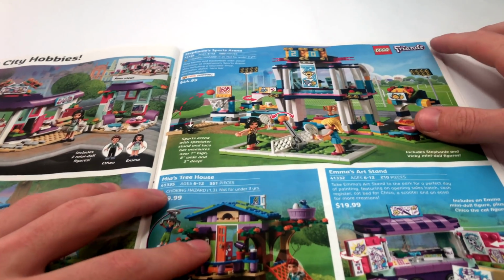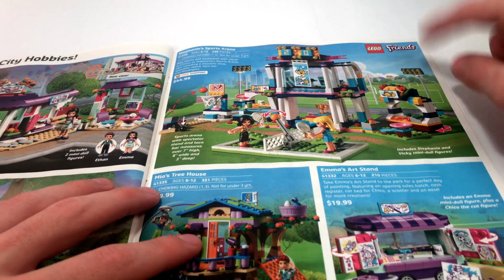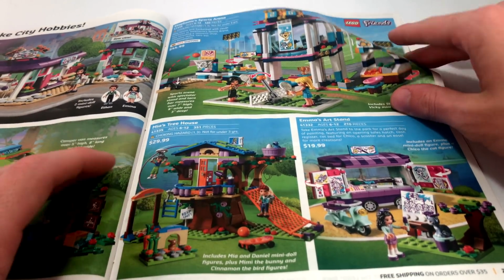Also a really big fan of Stephanie's Sports Arena. You get a little tennis area, some basketball going on, and just a very, very cool little sports arena. Very awesome. Mia's Treehouse and Emma's Art Stand, pretty cool sets as well. I like Mia's Treehouse. That's pretty neat.